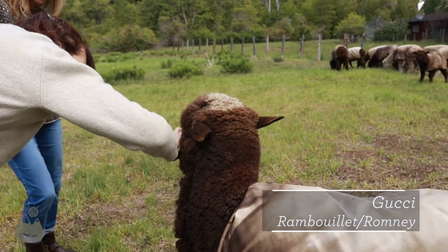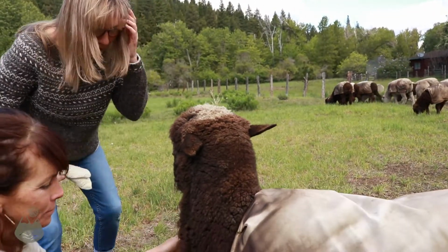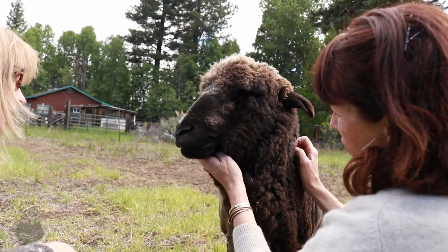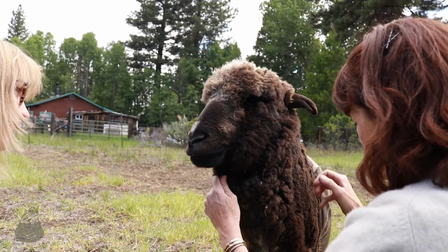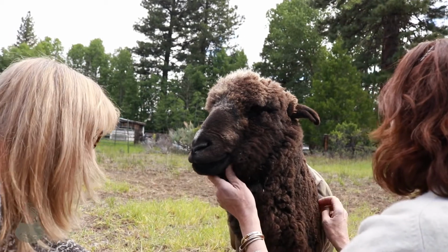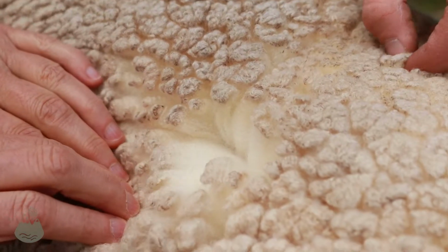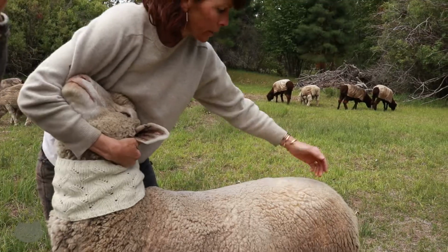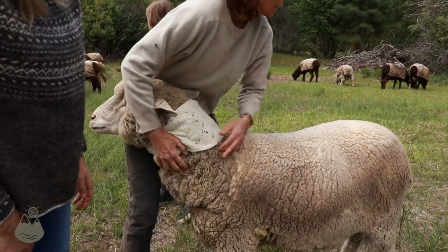Gucci is one of the first 3 sheep that we got. She's a Rambouillet Romney, beautiful chocolate brown color. She has a lot of guard hairs, especially in her neck area, but her fiber is so soft and beautiful. When we take the jackets off, you can see how just the very tips of this fine wool get a little bit matted. This easily comes out once you've washed the fiber.